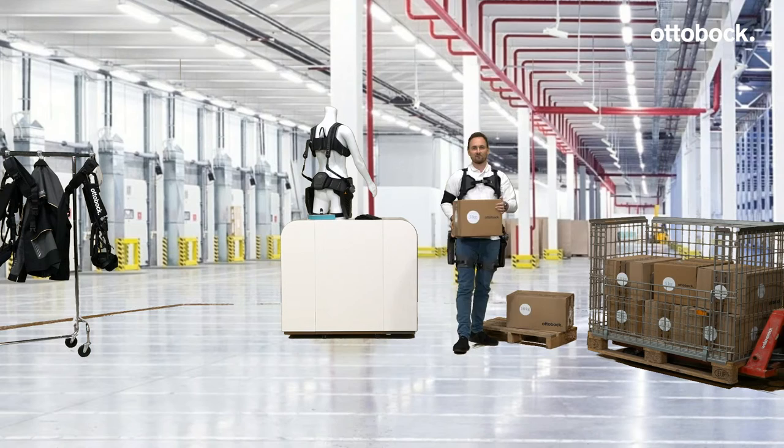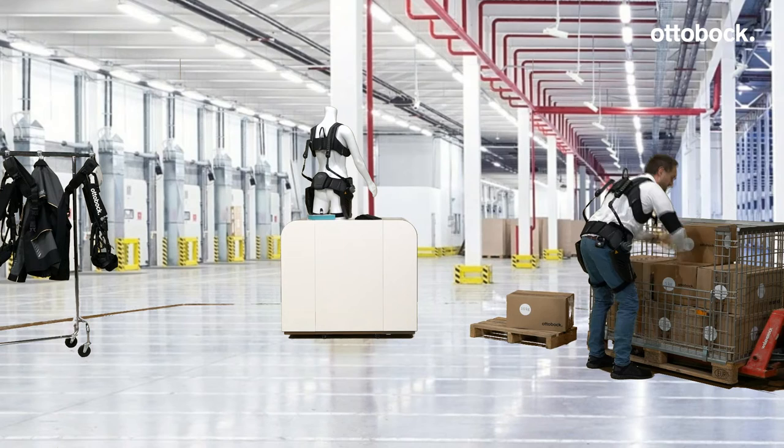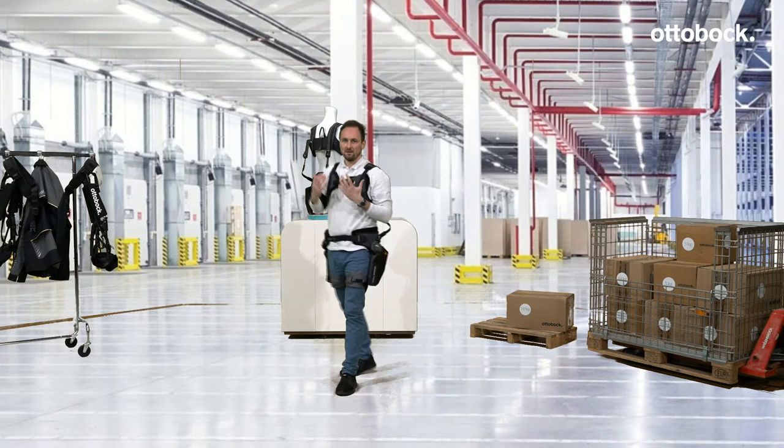Now I have the grid box here, so I cannot really use my legs, so I have to use my upper body. I lift it there, bring it in here, and I'm free again. And that is the concept of the Paexo Back.